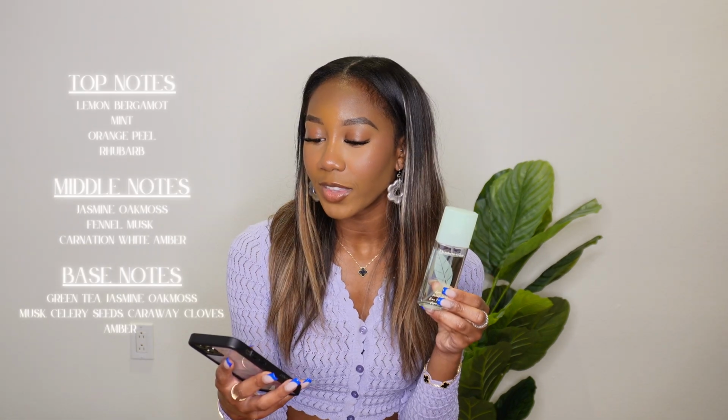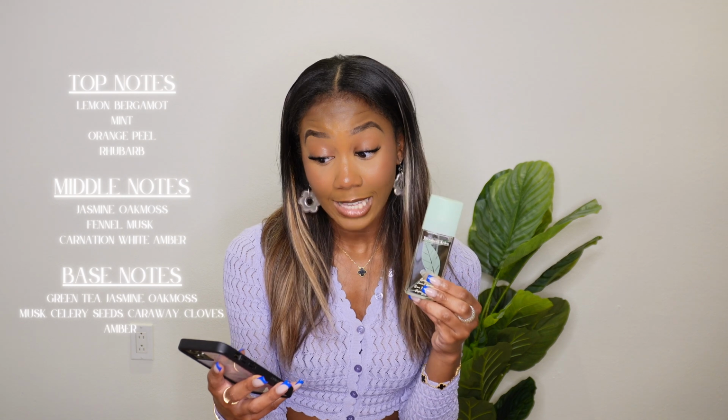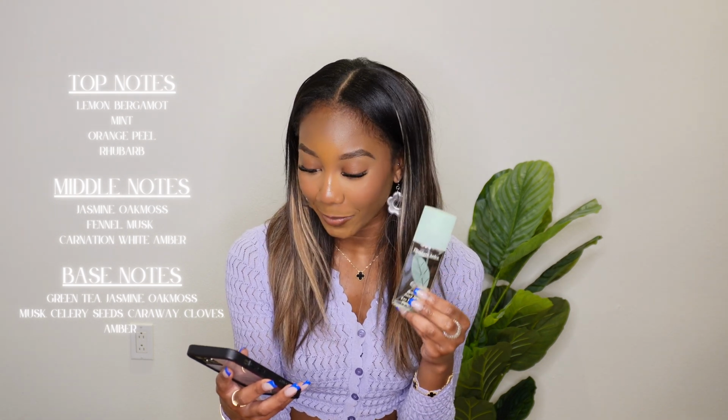The fragrance notes for this say lemon, bergamot, mint, orange peel, rhubarb, jasmine, oak moss, fennel, musk, carnation, white amber, green tea, jasmine, oak musk, celery seeds, cloves, and amber. Celery seeds? I do not smell that. I don't know how that smells.